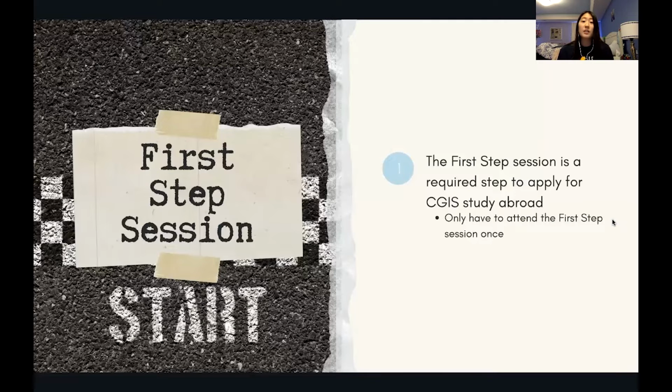First is the first step session. This is mandatory for CGIS. I personally did it during my freshman orientation, the summer before my freshman year. That was when it was in person, super easy. I don't even know what they talked about. It was like an hour and a half. Now it's even easier because it's just on Zoom. You just sign up for a time slot, and they do multiple appointments a week. Just go on their website, and you only need to do it once and then you can study abroad. So this is mandatory for CGIS.